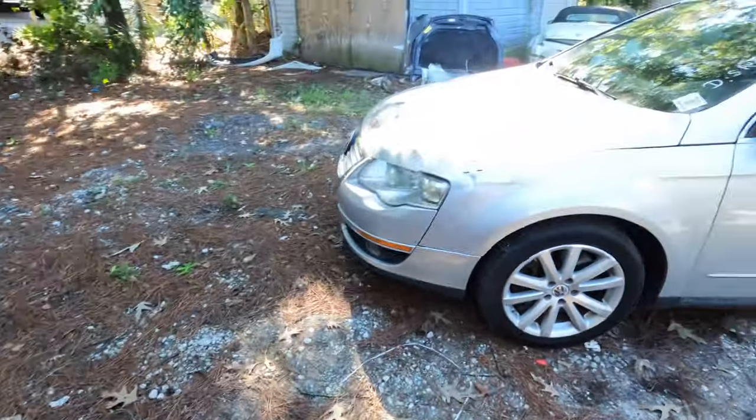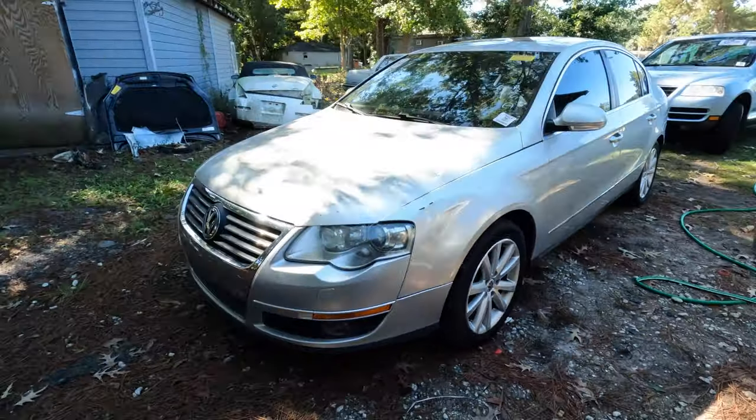A lot of people think that some of the cars we buy from auction, we just clean up and put out for sale. However, what they don't realize is it actually takes a lot of work to get them frontline ready, especially if we want them to run and last long for the customer. The first vehicle we're looking at today is a 2006 Volkswagen Passat.